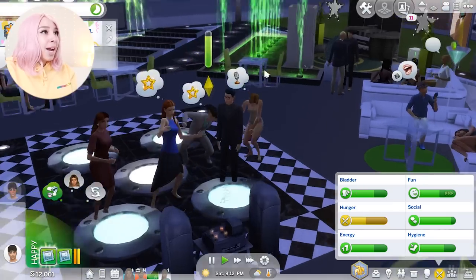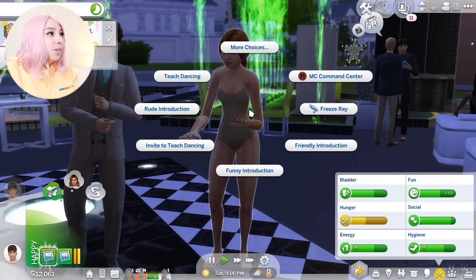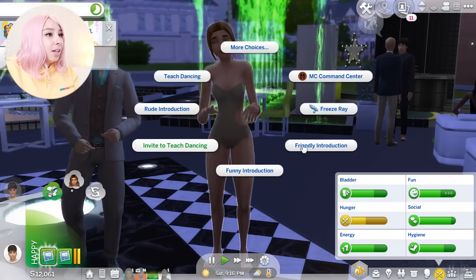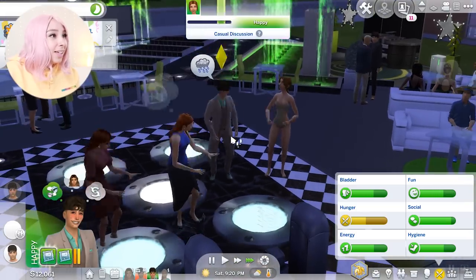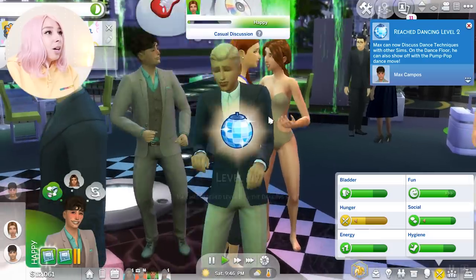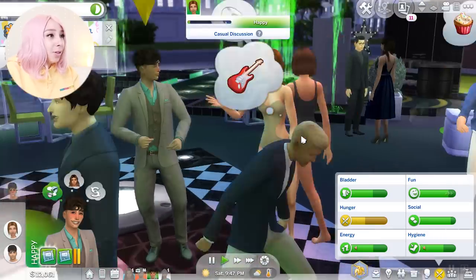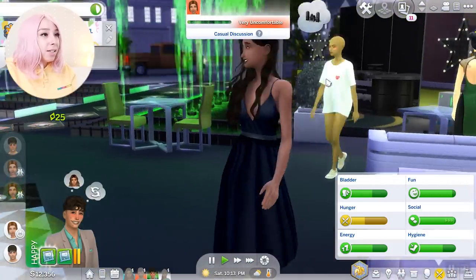Who's Riley De La Torre? She's cute. Friendly introduction. Invite to teach dancing. That's a teen? Clay Middleton? Oh my gosh, you are a super put together looking dude. This is a whack prom, but there's lots of teens here. Lots of teens to choose from.